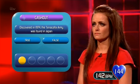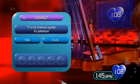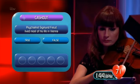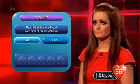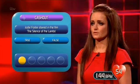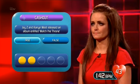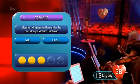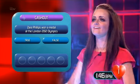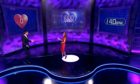Discovered in 1974, the Terracotta Army was found in Japan. True. P is the chemical symbol for potassium. True. Psychiatrist Sigmund Freud lived most of his life in Vienna. True. Jodie Foster starred in the film The Silence of the Lambs. True. Jay-Z and Kanye West released an album entitled... True. Stephen King has written under the pseudonym Richard Bachman. False. Zara Phillips. Oh! Janine, you're so close!